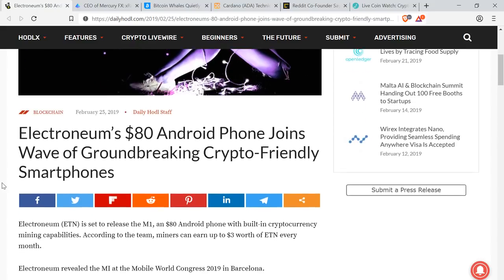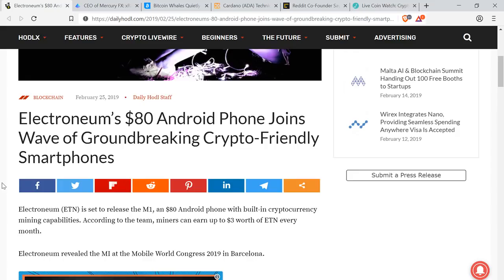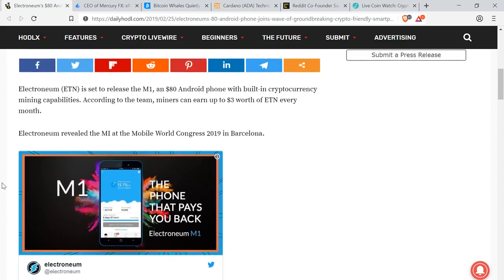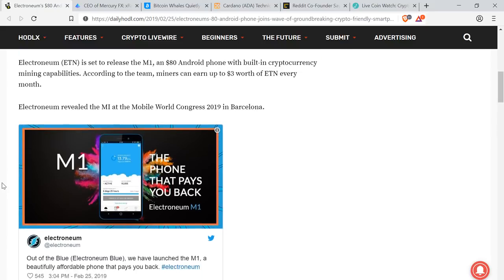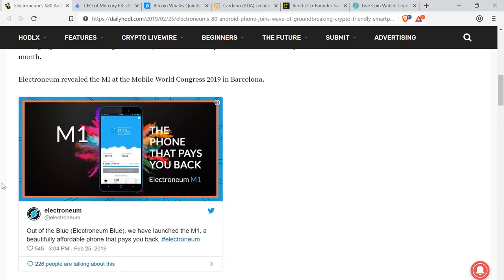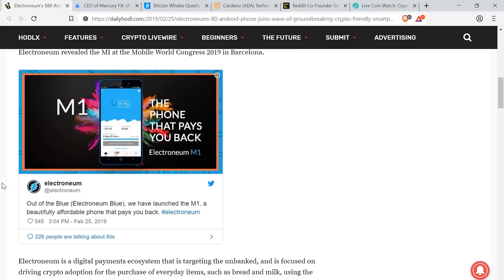Electroneum revealed the M1 at the Mobile World Congress 2019 in Barcelona. Here's the actual photo of it, and here's the actual tweet for it as well. It says, out of the blue, Electroneum Blue, we have launched the M1, a beautifully affordable phone that pays you back. Hashtag Electroneum. Electroneum is a digital payments ecosystem that is targeting the unbanked and is focused on driving crypto adoption for the purchase of everyday items such as bread and milk.